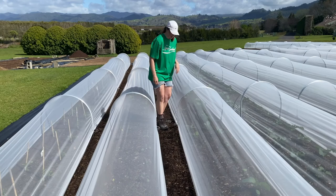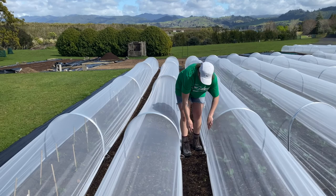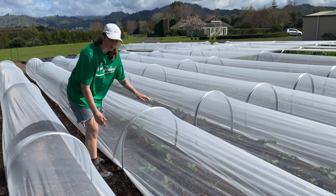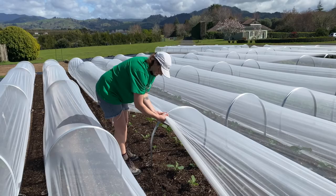So the insect netting sits over top of the metal frame, which is 80 centimeters to fit over our 75 centimeter bed. And the wire just clicks into place at the bottom here, holding the net in place. One of the advantages of using this system is that it's really easy to access the bed. The net just slides up the side and you can do all your work in the garden and then easily just slide it back down to cover it up again when you're done.